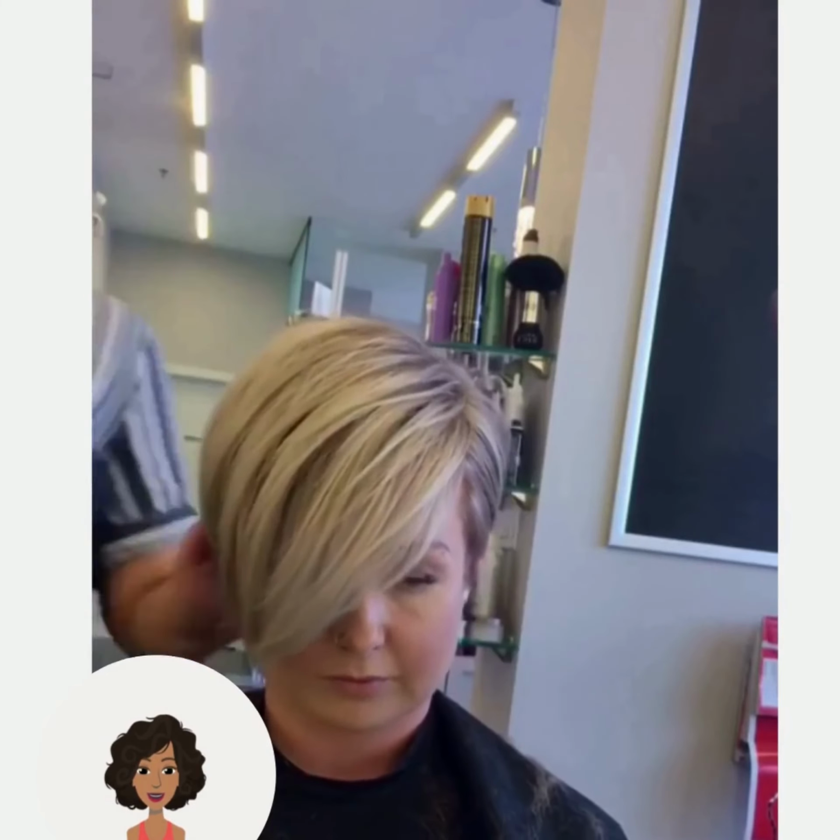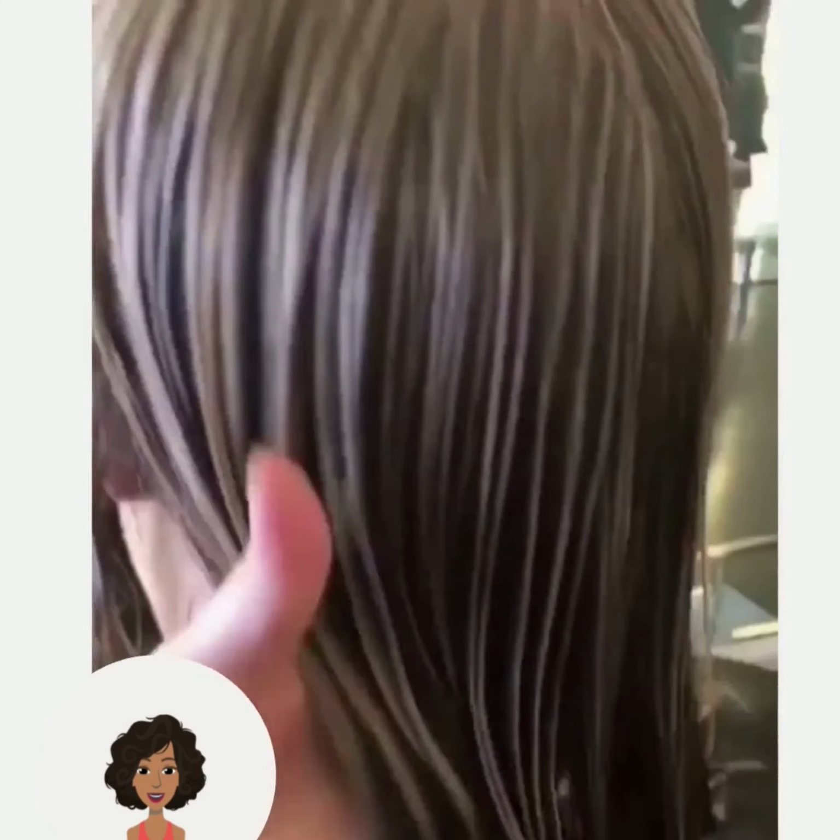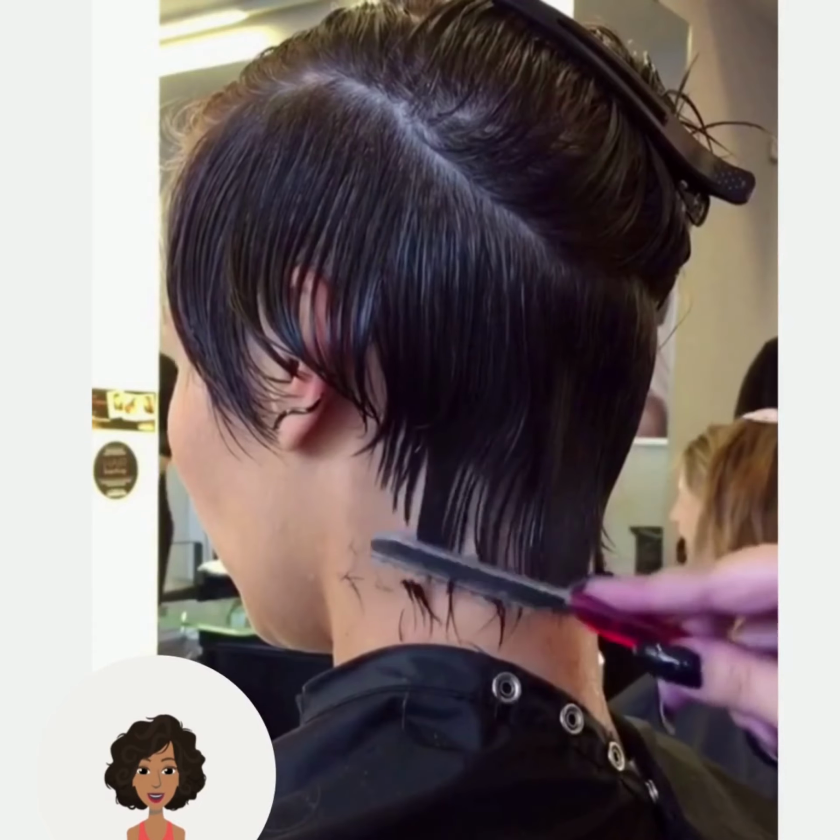Beautiful long bangs there going on the side, stunning pixie. We see another pixie haircut.